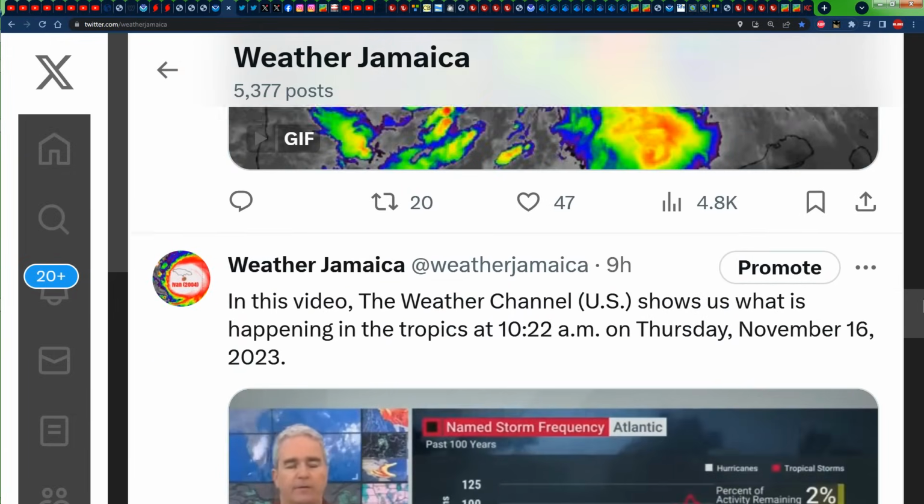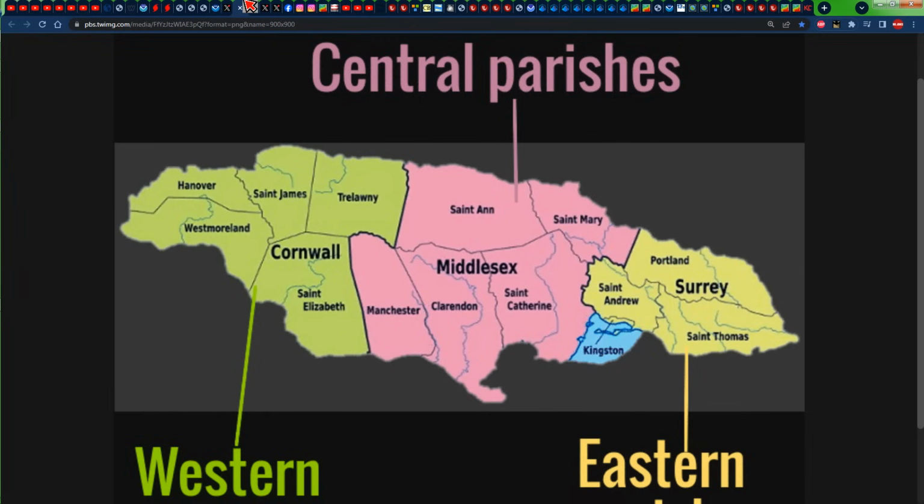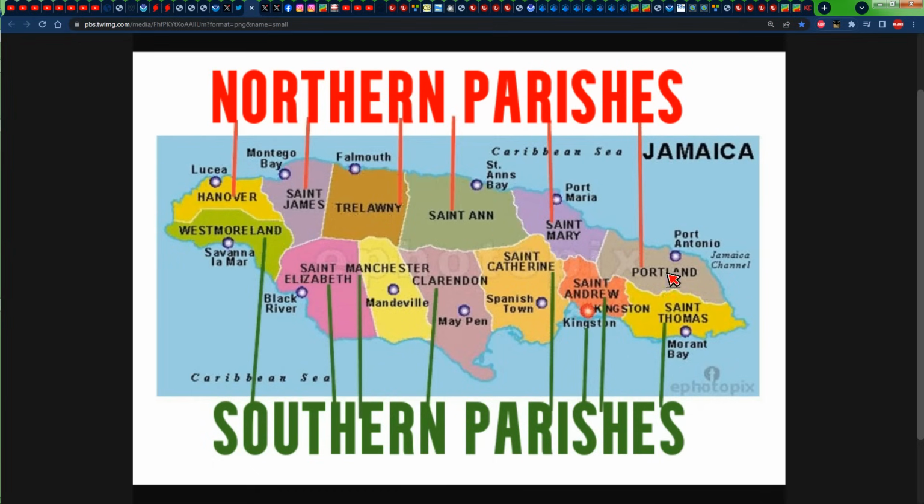this rainfall that we got throughout the day, and we indeed had that flash flooding that took place across sections of some eastern, central, and western parishes in Jamaica. Eastern parishes, we're talking about those parishes in the county of Surrey. Central parishes, we're talking about those parishes in the county of Middlesex. Western parishes, we're talking about those parishes in the county of Cornwall. And as usual, northern and southern parishes getting their fair share of heavy rainfall.